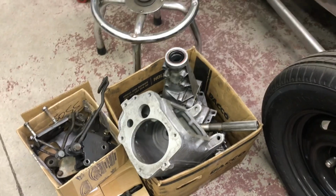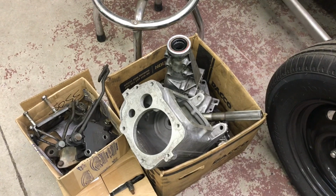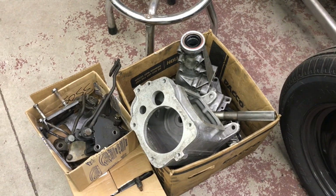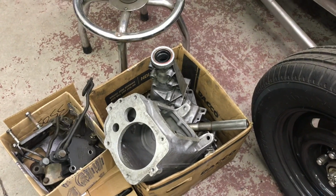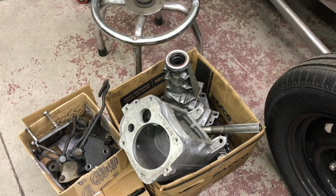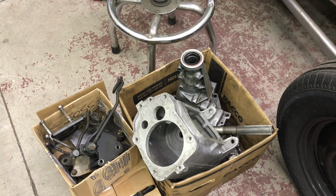The broken Muncie needs a few gears. Obviously the case was gone, and this is a 7/8 shaft case, and it's a 1-inch shaft parts I got on there. I don't think the guy I got it from even knew that they didn't all go together. Either way, I like the trade. It was a good deal.